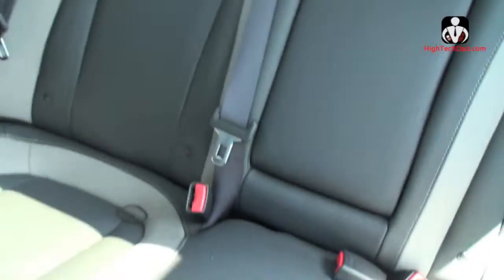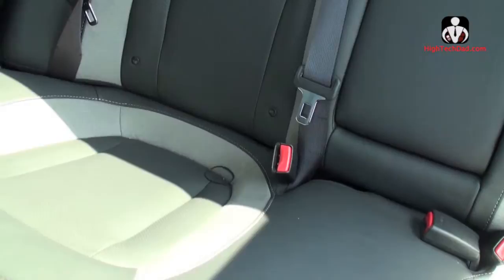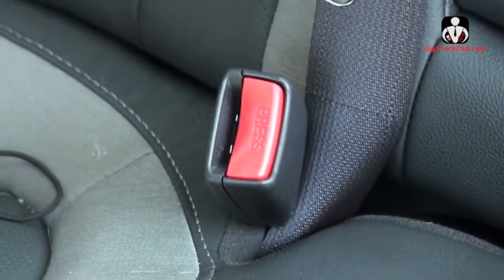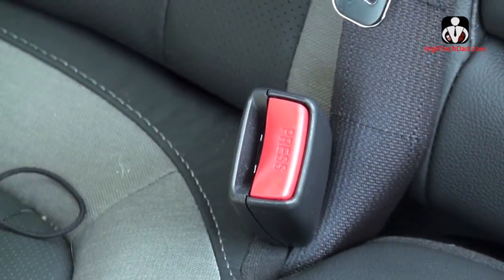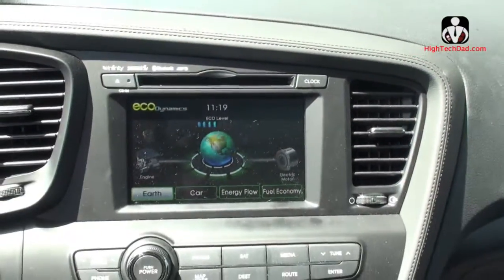My kids enjoyed the back seat. My only complaint from my youngest was that if you have a booster seat or something in the back, trying to push in the seatbelt sometimes pushes the little seatbelt connector back into the seat itself, so that makes it a little difficult. But for the most part, we all really enjoyed the Kia.